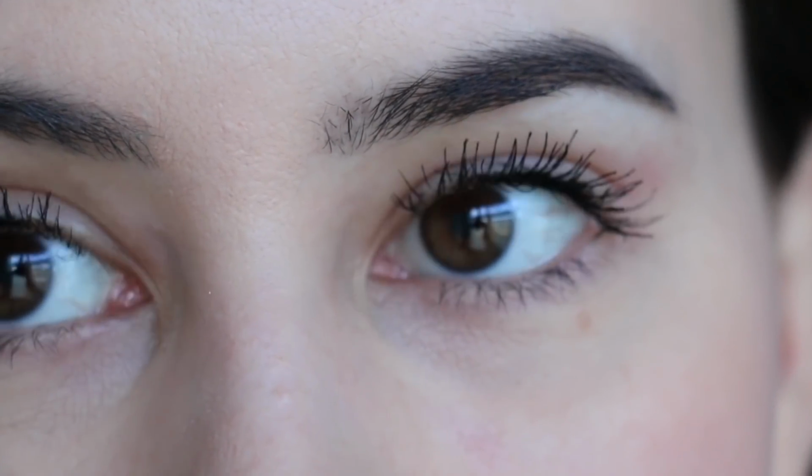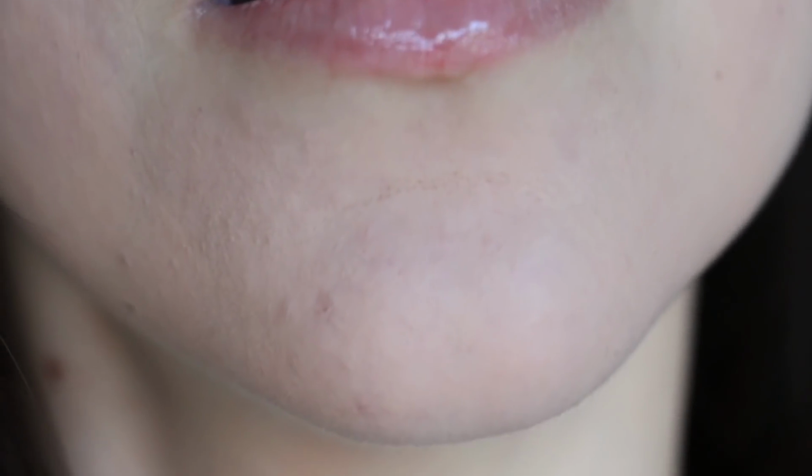Even between my brows, the texture is so bad. And then my chin, which, honestly, I can't. So yeah, I'm going to keep wearing it because we need to do 10 hours. But if it were any other day, if I had tried this foundation for the first time, honestly, I would probably have just removed it right away. So yeah, it's a long day.